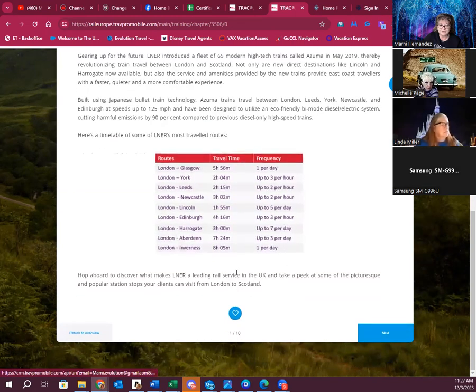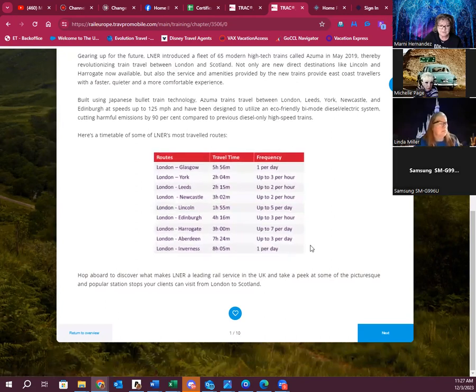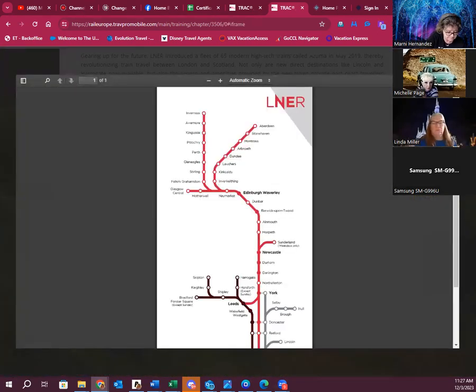Again, you can take a picture. Hop aboard to discover what makes LNER a leading rail service in the UK. Take a peek at some of the picturesque popular station stops your clients can visit from London to Scotland. So again, here you go.